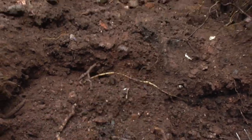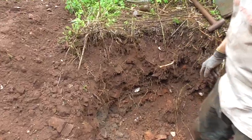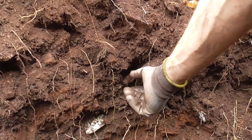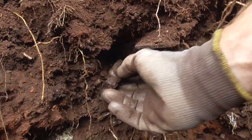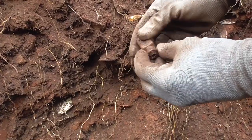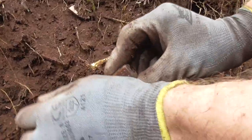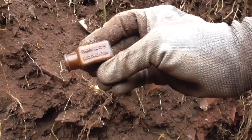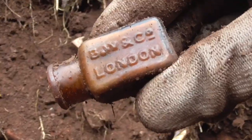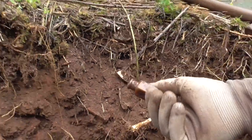Miniature amber bottle. Miniature amber, eh? Ooh. Oh yeah, that's cute. Not one you see every day, is it? Has it got anything on it? Yes. Oh, it has. Nice. Well done. Well, good spot here. Well spotted. BW & Co. London. Well known firm that made pharmaceutical products. Nice. Well done, mate. Seen that one before. Nice little one.